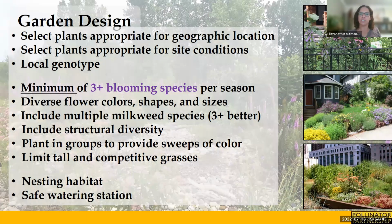between different blooming species. You want to try and limit tall and competitive grasses because grass species will quickly outcompete wildflowers. So keep the grasses in check, but again, grasses and carex or sedges are really important for the overall structural diversity, and they also act as a glue that will hold your garden site together and allow it to function and continue and have longevity.